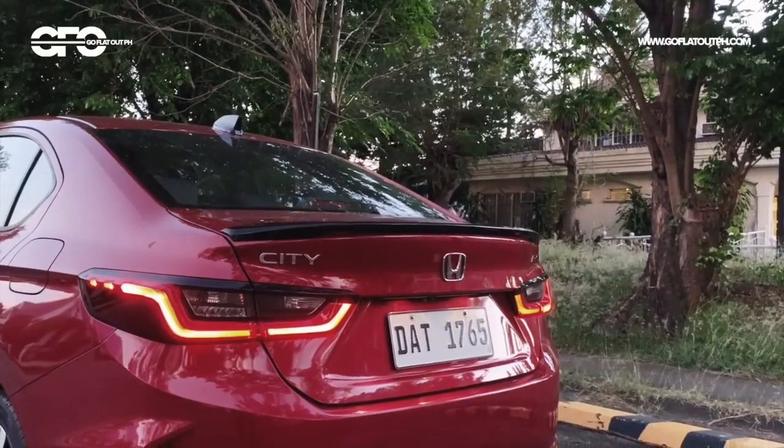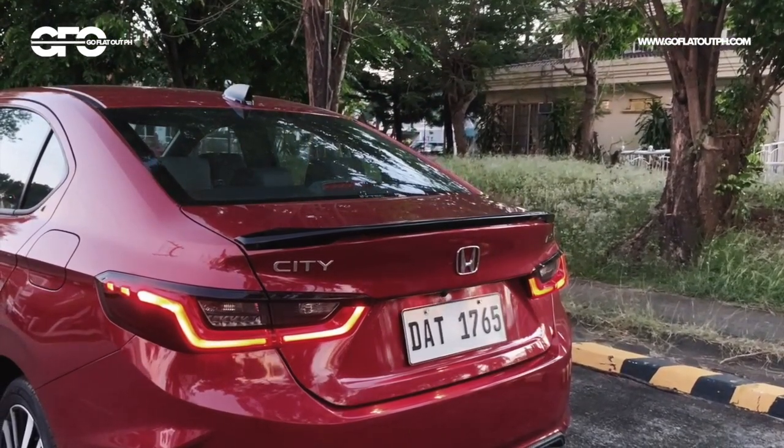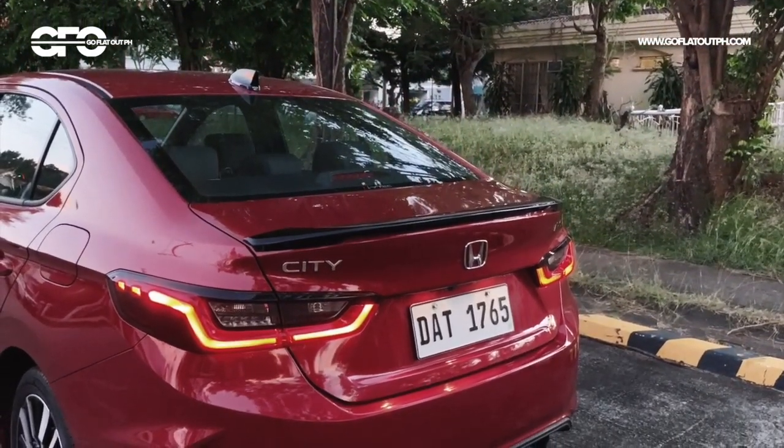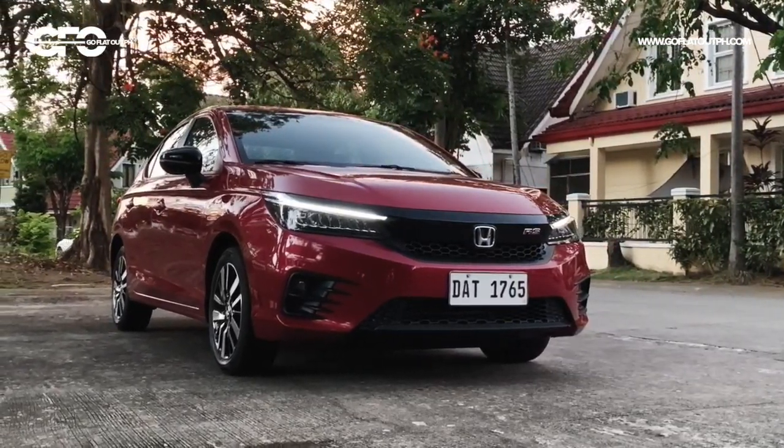This is the all-new Honda City. And while the Toyota Vios has always been the best seller, we think that the Honda City has always been the better car. But is it still the case this 2021?